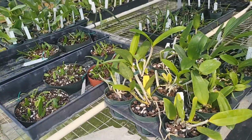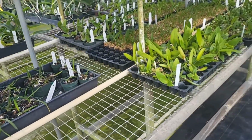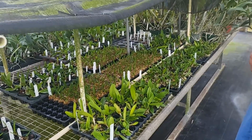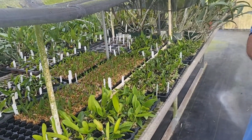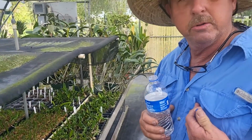So you have a daycare here. Yeah, these are some of my seedlings. So you hybridize yourself, right? Yes. It's not only the love for orchids, but also propagation and stuff. I'm a farmer at heart. Me too. I like to grow things.